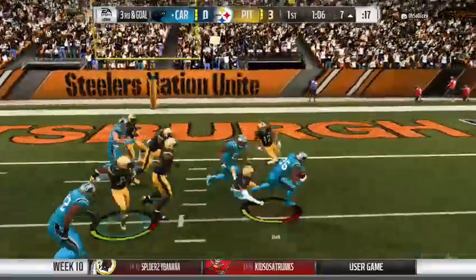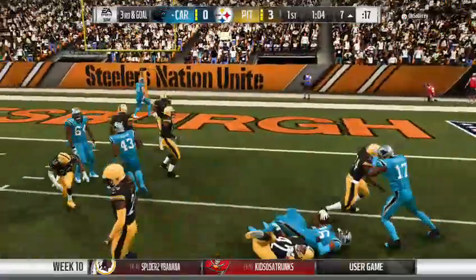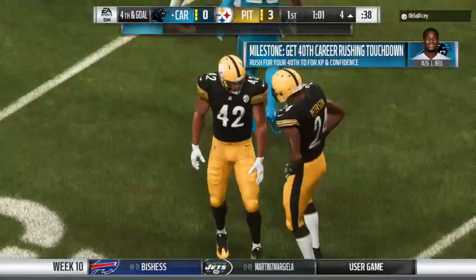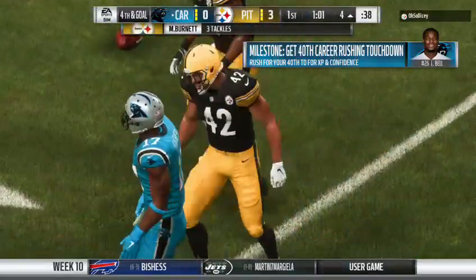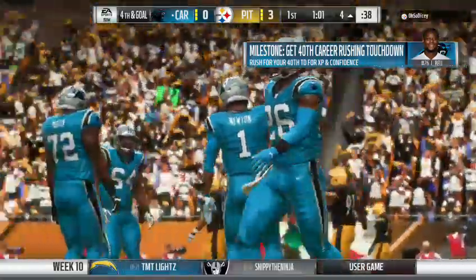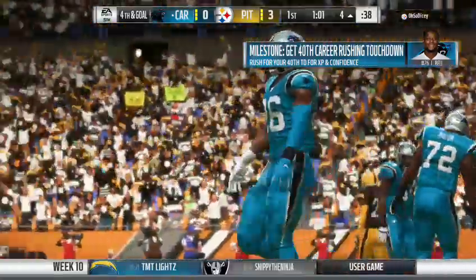Here's Bell. So he got free of one tackle, but couldn't do a whole lot else. Give him a couple on the run there, and now they're in that in-between area here on 4th and goal. Looking at this situation, if you're at the 1, the 2, maybe you go for it. From here, you kick it.